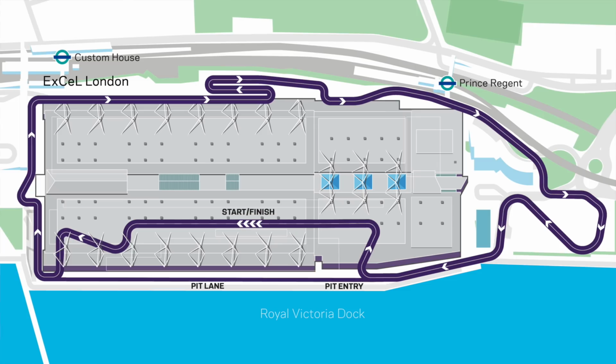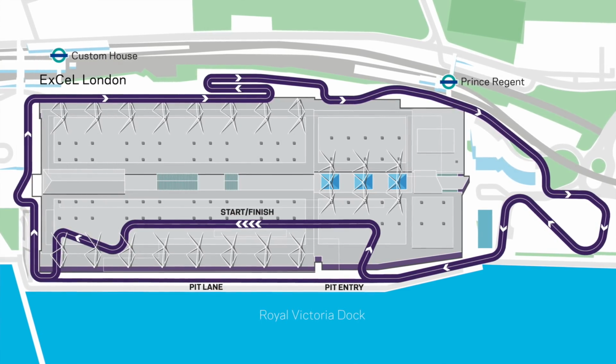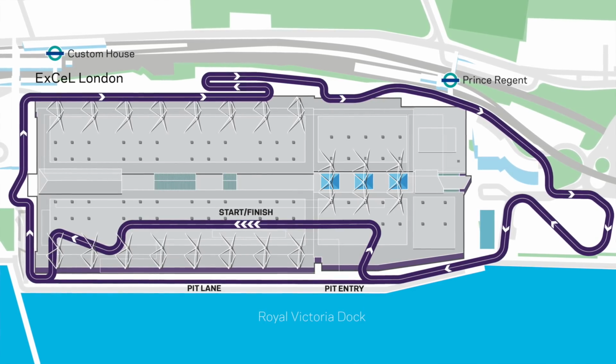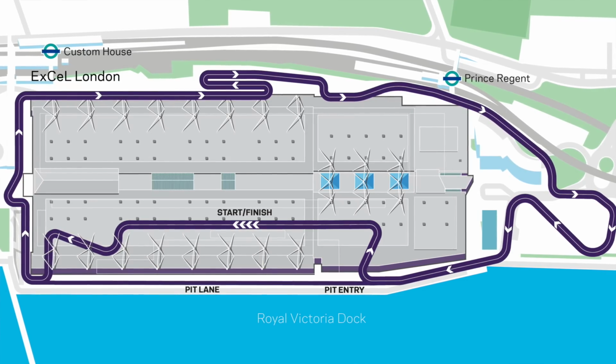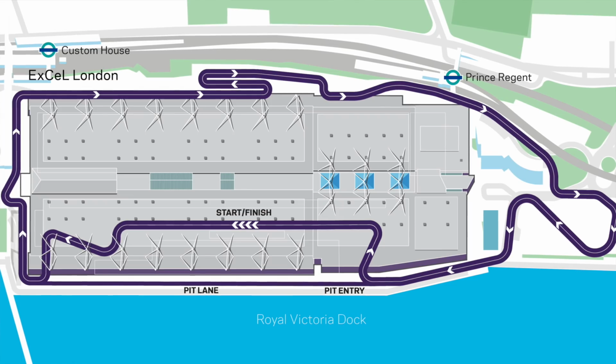I want to know what you think of this, because this is unique because of its location. It's obviously on the outskirts of the edge of the east end of London, but crucially, this is the first time a racetrack will go both outdoors and indoors. Part of the circuit will go through the inside of the ExCeL Exhibition Centre.